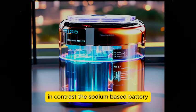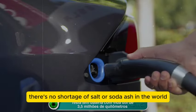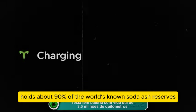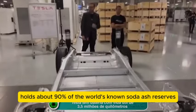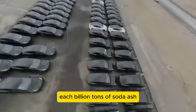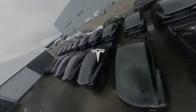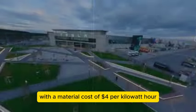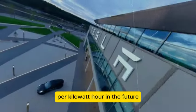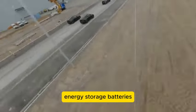In contrast, the sodium-based battery has virtually unlimited material resources. There's no shortage of salt or soda ash in the world. The United States alone holds about 90% of the world's known soda ash reserves, with 47 billion tons in Wyoming's Green River Basin. Each billion tons of soda ash could provide hundreds of terawatt-hours of energy reserves. With a material cost of $4 per kilowatt-hour, sodium batteries could potentially be priced at $8 to $10 per kilowatt-hour in the future, making them significantly cheaper than current energy storage batteries.